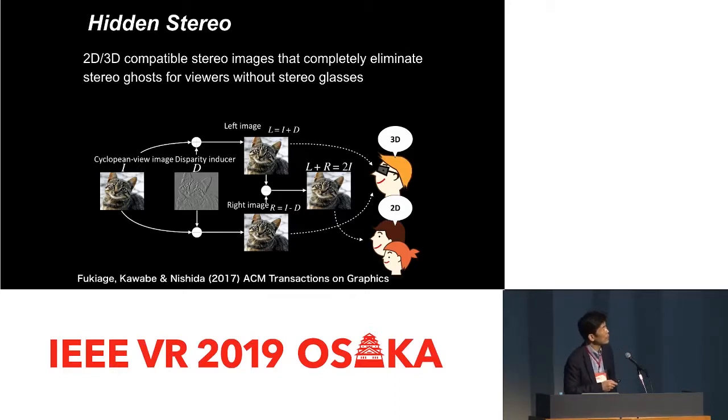And in this method, if we have an original central image, and then we make an inducer image, and this disparity inducer image is added to this image to make the left image. And this image is subtracted from this image to make the right image. So as a result, if these two images are presented on the stereo display and you look at them without glasses, you see the normal original pattern. But with glasses, you see these two patterns separated to the left and right eye. And if they make a perfect stereo, it's okay. And so the logic is how to make this inducer pattern.